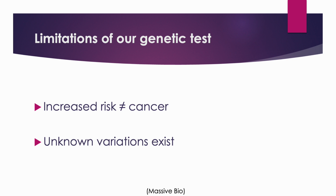Next, even with advancements in genetic research, there are many unknown external variations that can influence breast cancer risk. While our experiment includes additional SNPs beyond the 23andMe test, it is impossible to cover every potential genetic factor. As research advances, new genetic markers will be discovered that will further define our understanding of breast cancer risk.